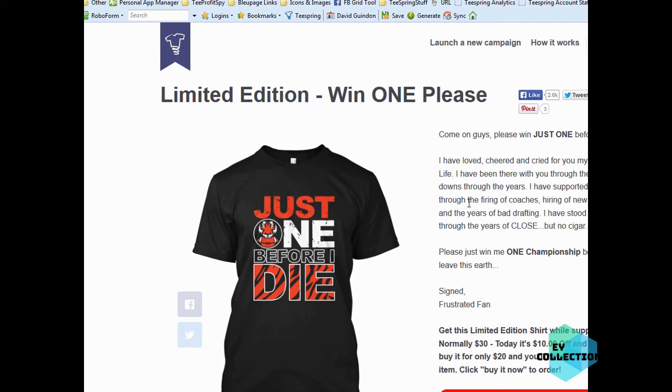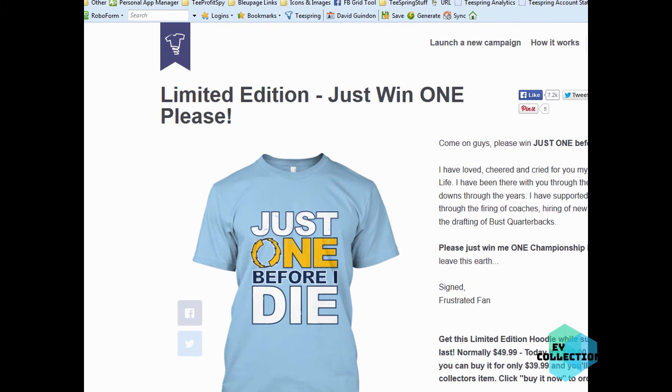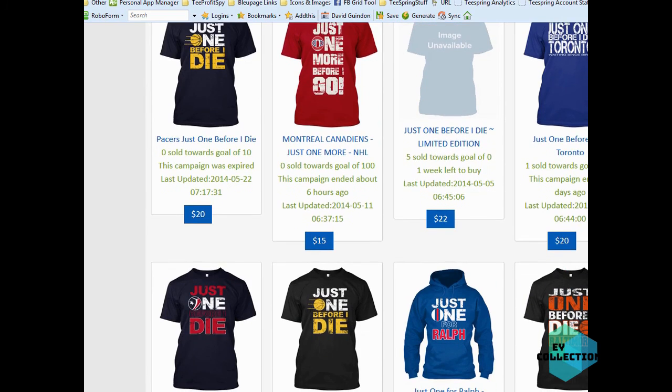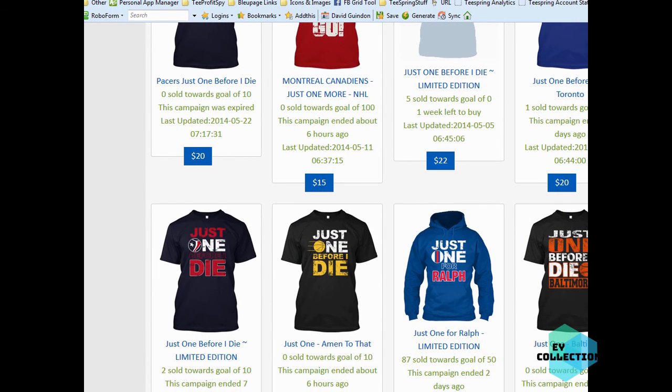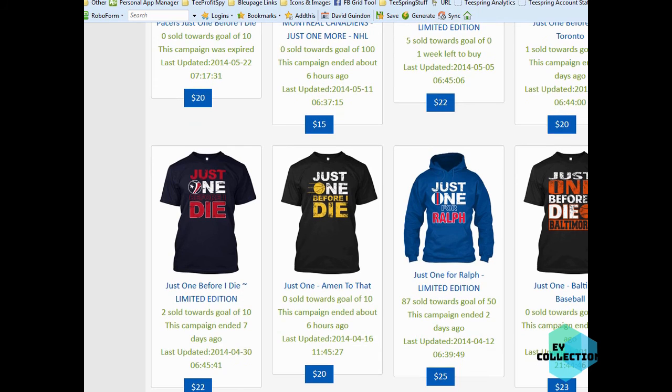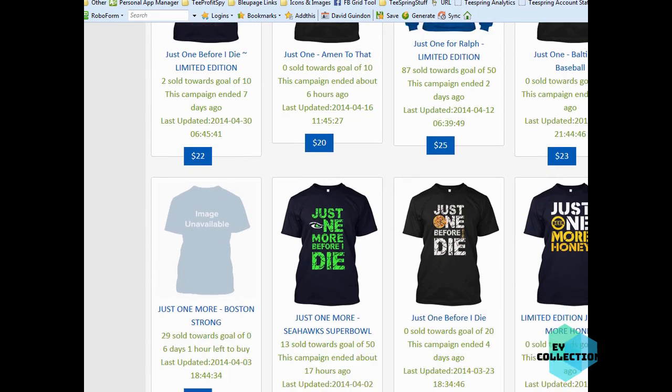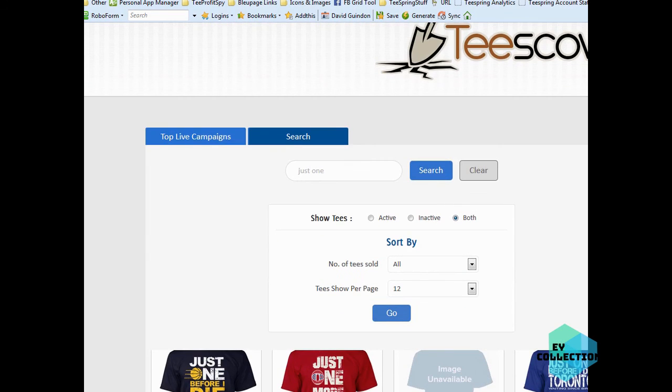Cool. I did a Bengals shirt once too with the Superman logo, and you're not allowed to really do that anymore, but it did okay. I made some sales on it. All right, cool. So basically that's what I did. I just looked through here and looked at different ideas, and that's how I came up with mine. Let's get into the design.